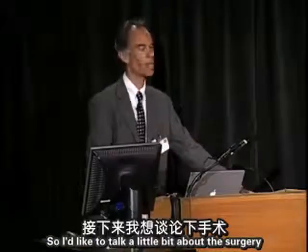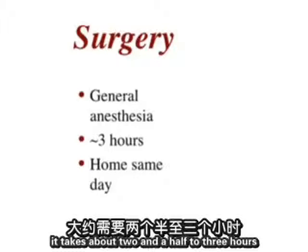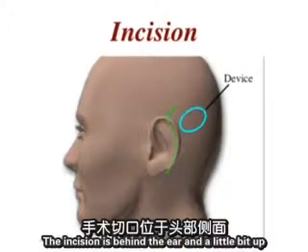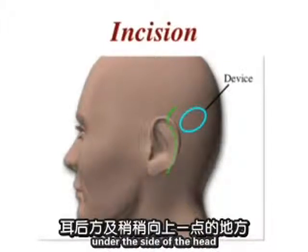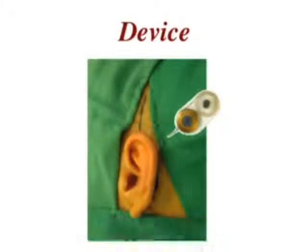So I'd like to talk a little bit about the surgery. It requires general anesthesia, takes about 2.5 to 3 hours, and patients normally go home on the same day. The incision is behind the ear and a little bit up under the side of the head. The device is planned to be behind the ear in a place where it won't bother with wearing glasses.